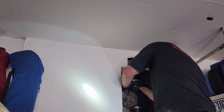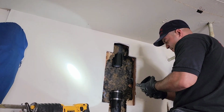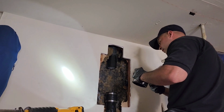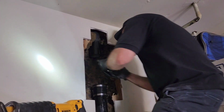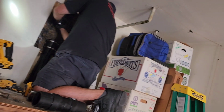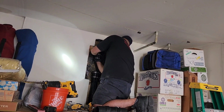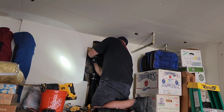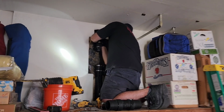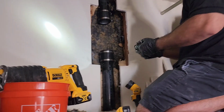Did you loosen the bands, dummy? Yes, I did. Do it anymore, they're going to just fall right off. Maybe I'll do it. Don't push that pipe too hard up there. Supporting it too. Okay, good. There you go. Looking good.